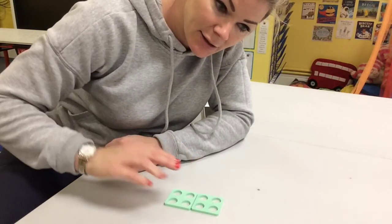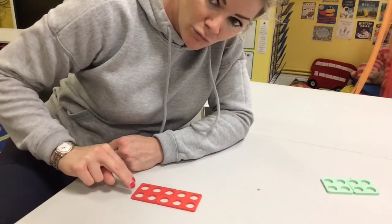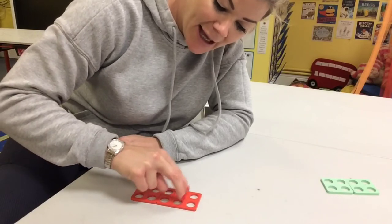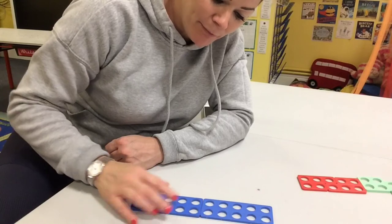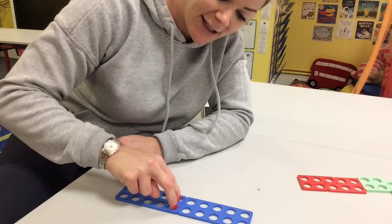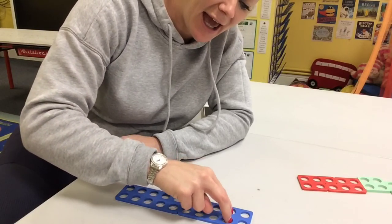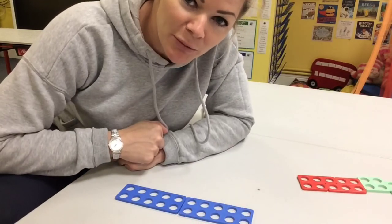2, 4, 6, 8. Two, four, six, eight, ten. Ready for the big one. 2, 4, 6, 8, 10, 12, 14, 16, 18, 20. Give that a go at home. Okay, so now you can count in doubles.